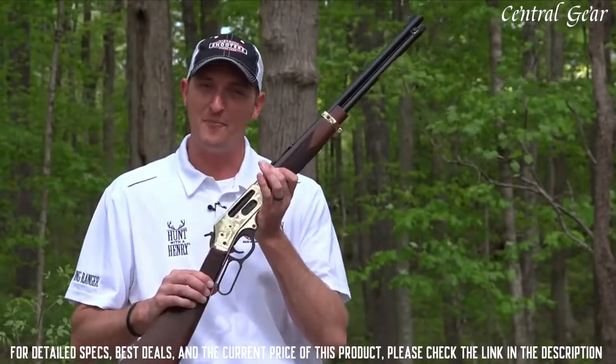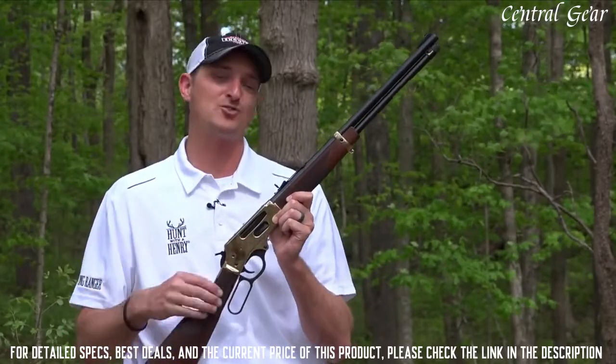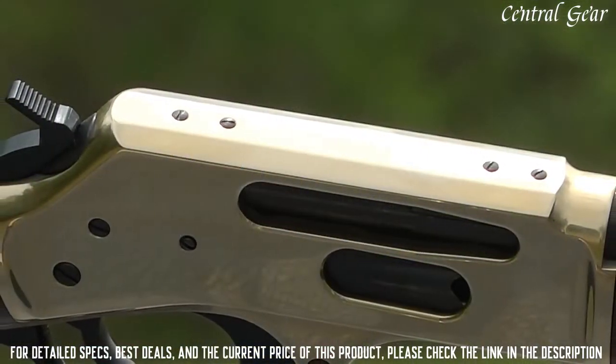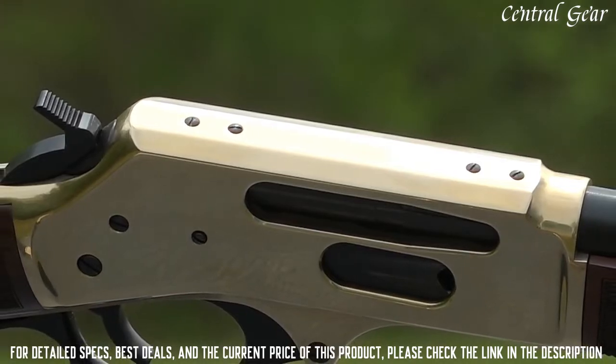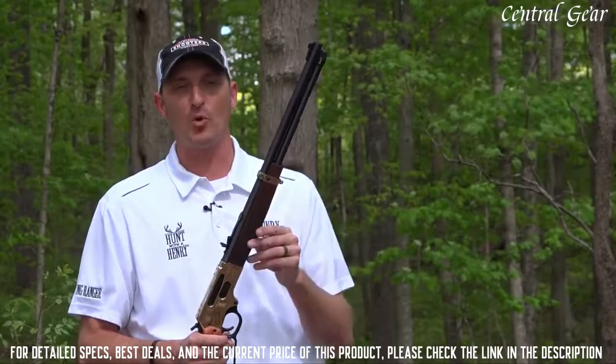Let me explain. The Henry side gate has the familiar brass receiver, like found on the big boys. This brass receiver is strong as steel, and they've also taken the liberty to drill and tap the top of the receiver where you can mount an optic of your choice. The rifle does hold 5 rounds plus 1 in the chamber, and it sports a 20-inch blued barrel.